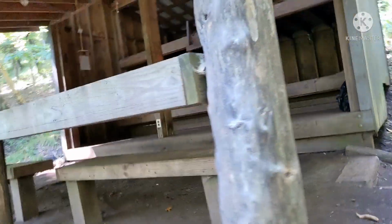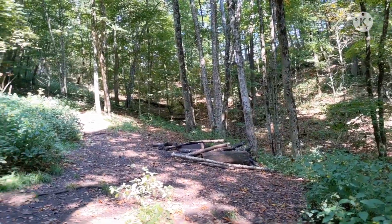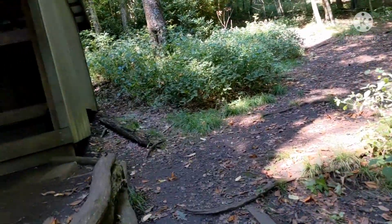All right, we made it to the shelter and just stopped by. We actually didn't come down to the shelter. We stayed up there on the ridge to eat our granola bars and stuff. I just ran down here to get some water out of the water filter. But anyway, it's a pretty nice shelter actually.